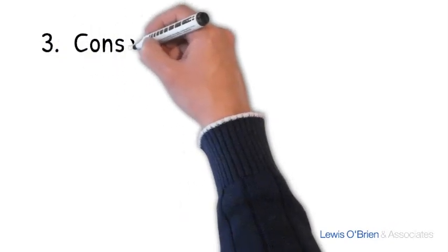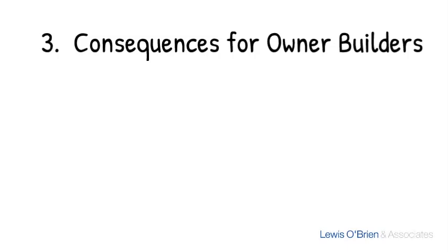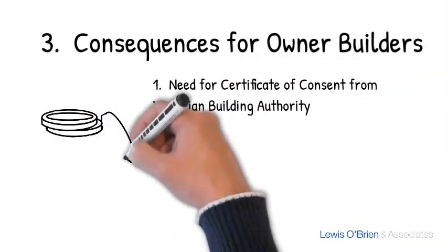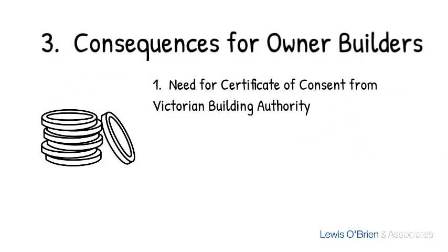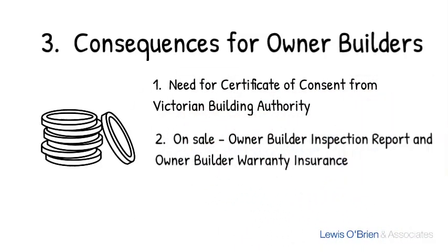For those renovators that do fall within the definition of an owner-builder, there are essentially two consequences. The first is that you are supposed to get a certificate of consent from the Victorian Building Authority before you commence work. The second consequence is that if you sell the property within 7 years of completion, you're expected to obtain and provide to the purchaser an owner-builder inspection report and also owner-builder warranty insurance. These are not insurmountable problems, but you're far better to be prepared and not scrambling in the week before settlement to try and fix these problems with the threat of a purchaser terminating the contract hanging over your head.